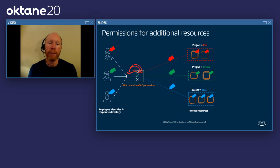It also helps permissions for additional resources. So in this case, we have everybody set up with the appropriate access. Each project has a certain number of resources, but over time, we look to grow and expand on our environment. We're using more services. We're enhancing our services.